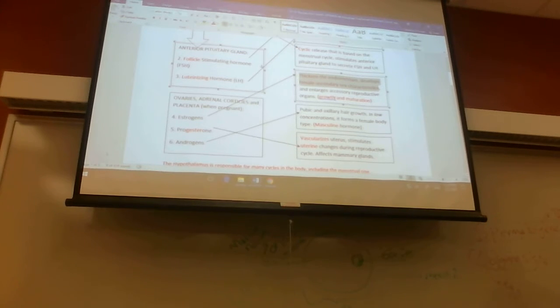Progesterone vascularizes the uterus, so I like to think about progesterone, period, pain, and pregnancy. It stimulates uterine changes. Uterine changes means the uterus, because the uterus is where all the blood gets built up. It also affects the mammary glands, because when you're pregnant, they get bigger.